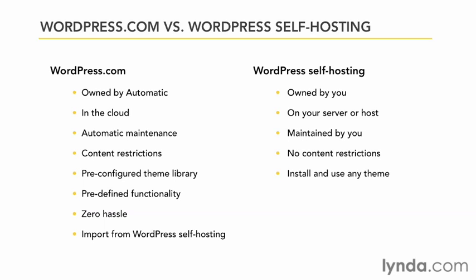So for instance, my company makes advanced WordPress setups and websites for other companies. And what we do is we set up a WordPress self-hosted site, and then we create a custom theme just for that site that no one else has and that fits exactly what the user wants. Likewise, you can add new functionality to WordPress self-hosted sites through plugins and through functions. That means that though you don't get all the advanced features of WordPress.com, you can build even fancier features yourself, or you can find the same features in one of the millions of plugins available on the internet.